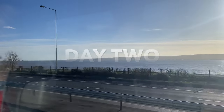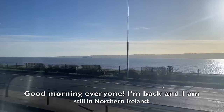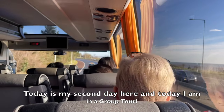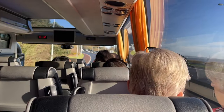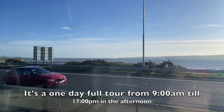Roughly about 1:30, then we have another 20 minute drive, and that'll take us to Bushmills Whiskey Distillery. This is going to do a tour of the distillery, as that takes roughly 1 hour 20 minutes for a full tour, and they break them into groups of 15 every 20 minutes. So we have two coaches on today, maybe 75 people on board in total.